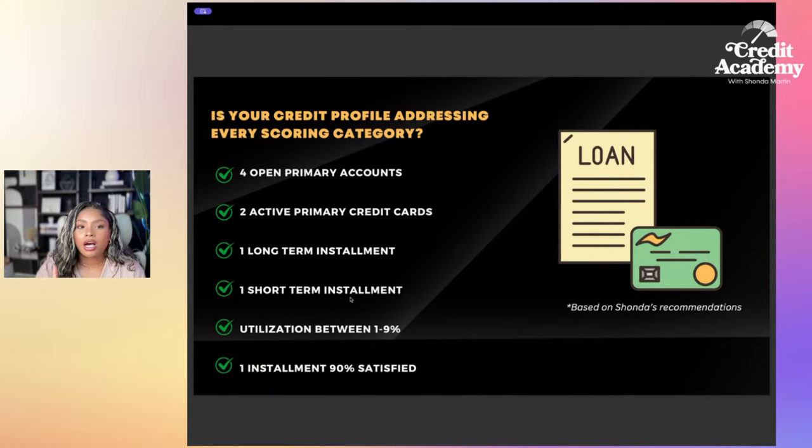By the way, primary accounts. I should have bolded that. I am only referring to primary accounts. So if you have authorized user accounts, they are not counted towards the list that I am giving you. You can have them in addition, that's your business. However, if you have two authorized user accounts and then two primary accounts, no. This entire list is referring to primary accounts. Primary accounts are accounts that are in your name, that you are approved for.